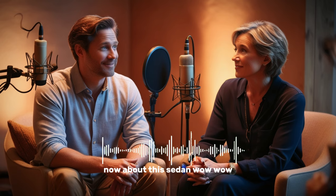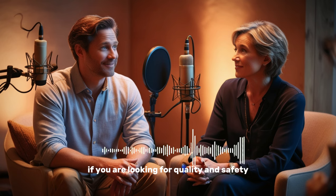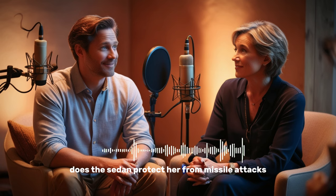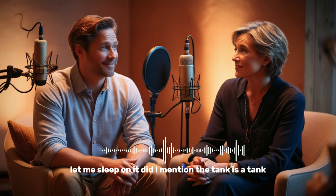Now, about this sedan. Whoa, wait a minute. Tell me more about this tank. Well, sir, if you are looking for quality and safety, then look no further. 3 inches of reinforced steel protect your daughter from short-range missile attacks. Does the sedan protect her from missile attacks? It does not. Well, I don't know. Let me sleep on it. Did I mention the tank is a tank? I'll take it. Dad!